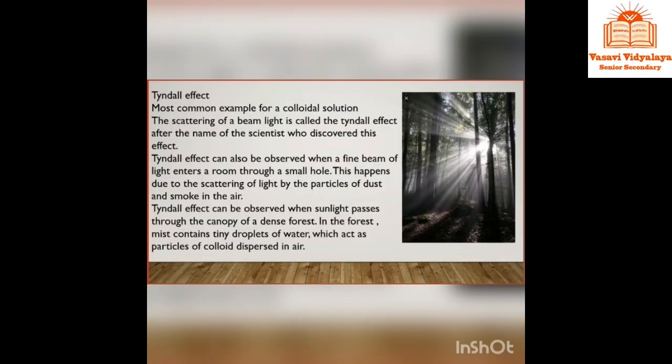Tyndall effect. The most common example for a colloidal solution. The scattering of a beam of light is called the Tyndall effect after the name of the scientist who discovered this effect. The Tyndall effect can also be observed when a fine beam of light enters a room through a small hole.